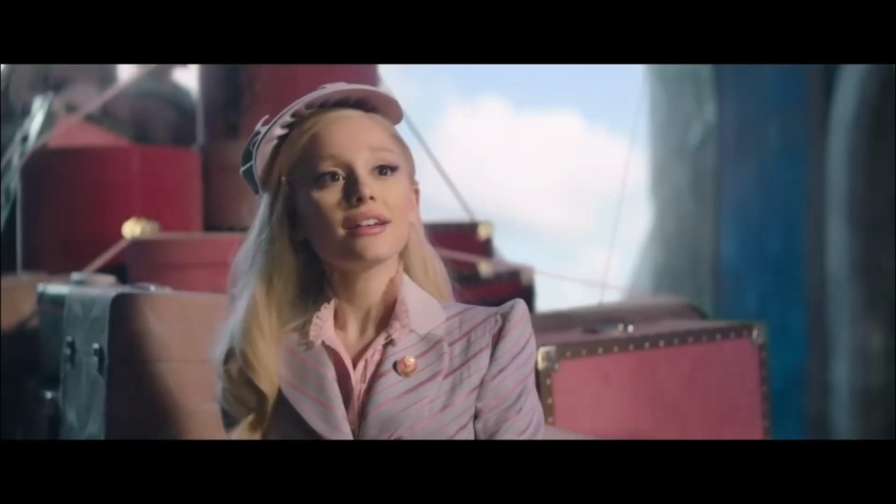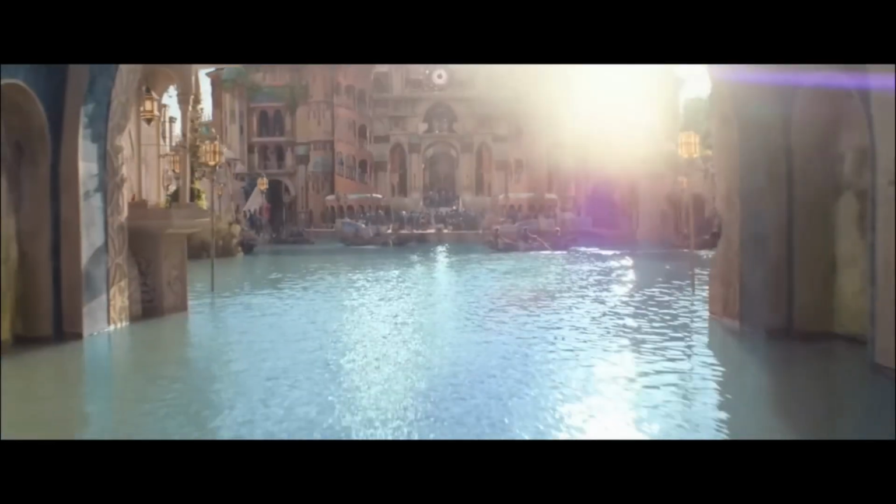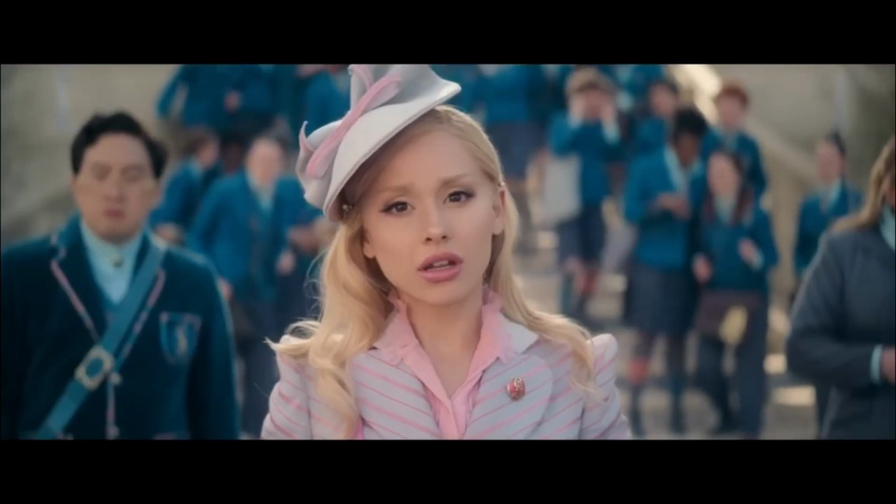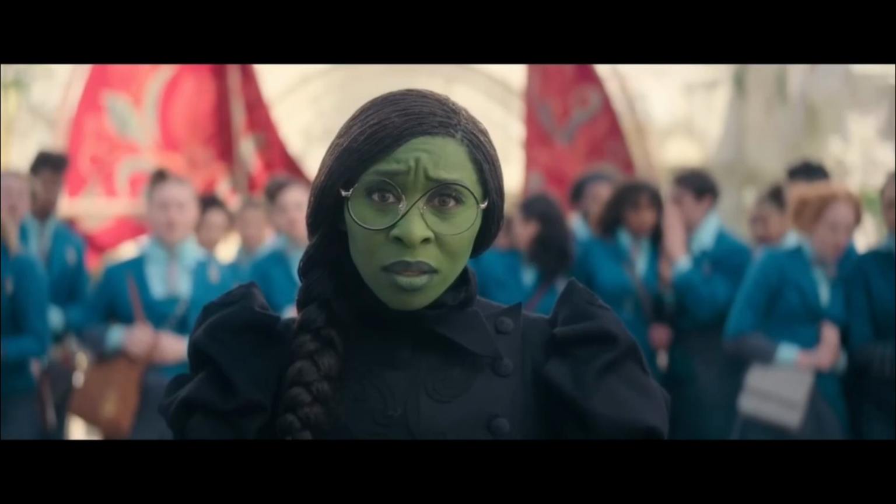I hope that people give it a chance now that early reviews are starting to trickle out, and that in the future we get more adaptations where they truly do care about the source material that they're talking about.